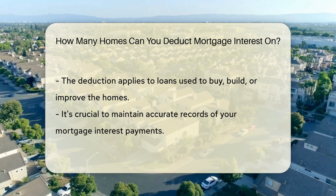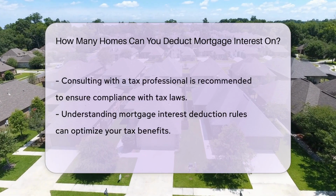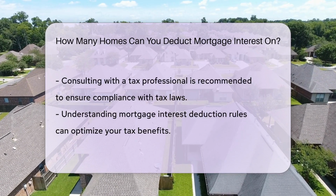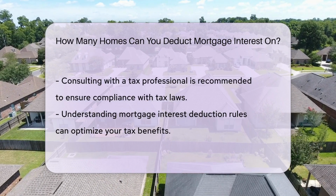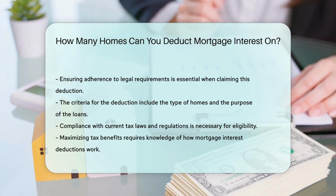If you meet these criteria, you can generally deduct the interest you pay on loans used to buy, build, or improve the homes. However, it's essential to keep accurate records and consult with a tax professional to ensure compliance with current tax laws and regulations. Understanding the rules around mortgage interest deductions can help you maximize your tax benefits while staying in line with legal requirements.